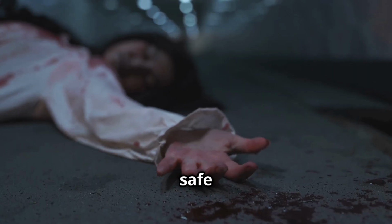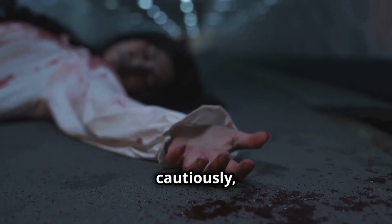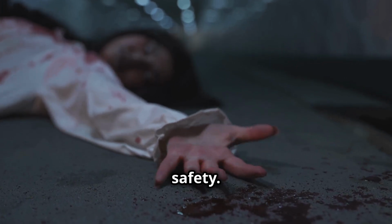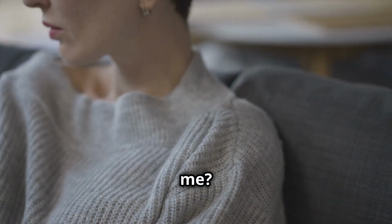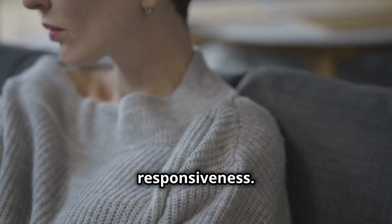Once you've determined it's safe to approach, you need to assess the situation. Approach the person cautiously, keeping an eye out for any changes in the environment that might affect your safety. Gently shake the person's shoulder and ask loudly, "Are you okay? Can you hear me?" This initial contact is crucial to determine their level of consciousness and responsiveness.